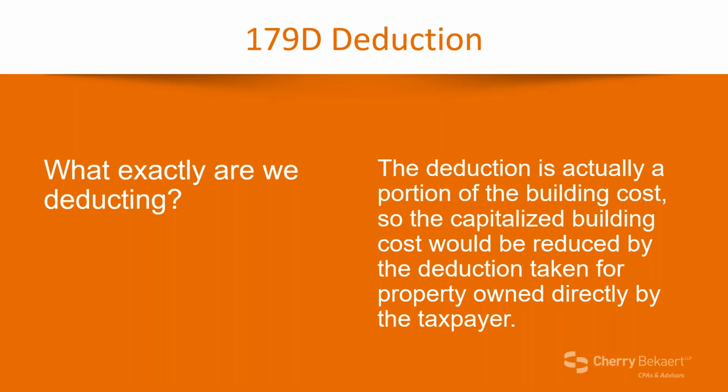Also, due to how the 179D deduction is reported on tax returns, it is possible to take the deduction on a current year return, i.e. 2019, even though the building may have been placed in service many years ago. This is a great feature that you may want to consider, as it provides the benefit of the 179D deduction on your current year return without the hassle of having to go back and amend returns for older buildings. Each situation is different, and this approach may not make sense for very old buildings whose remaining depreciable basis is low. Okay, next slide, please.